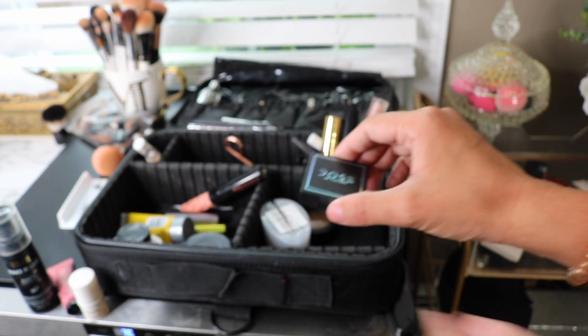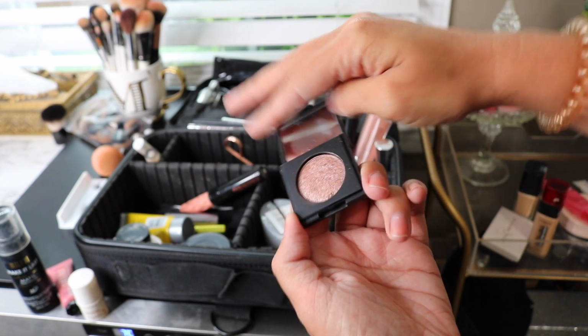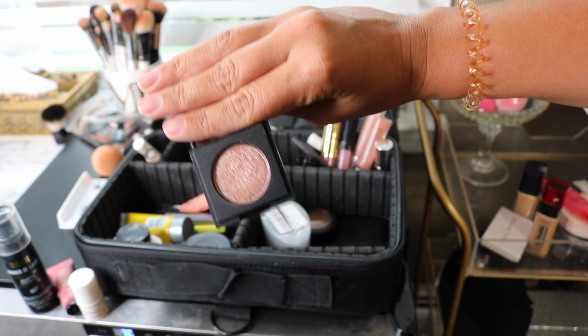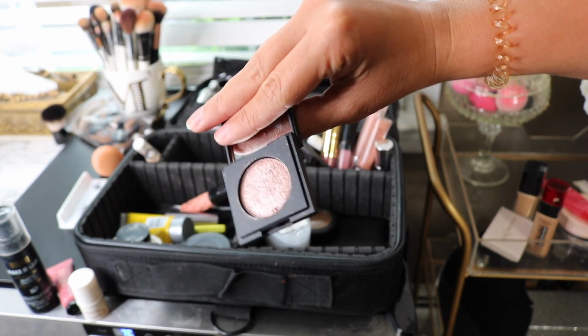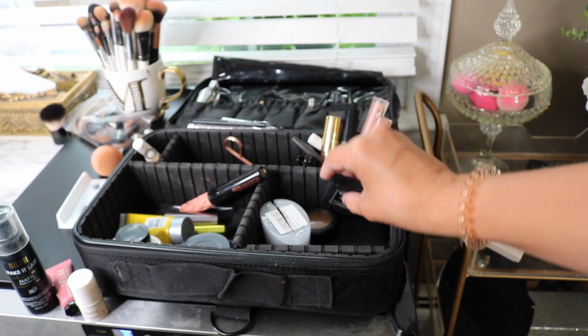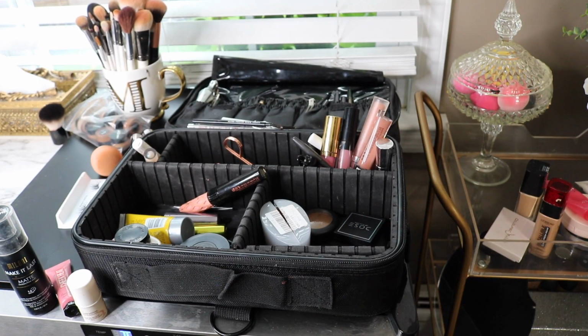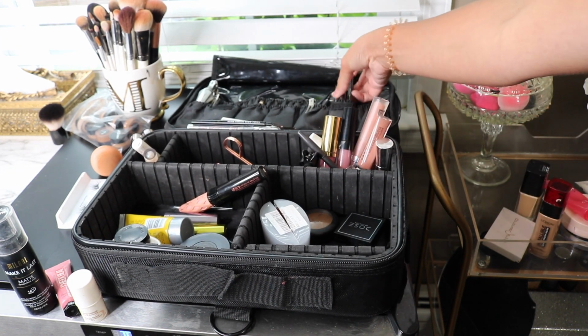And then I actually really didn't use this month, but I guess I'll just keep it in here. It's the Dose of Colors eyeshadow in, what shade? Shall We Dance. That's what it looks like. It's really, really pretty. So I'm just going to keep that in there because I honestly really didn't use it this month. As far as lips go, oh, up here is just some eyeliners.